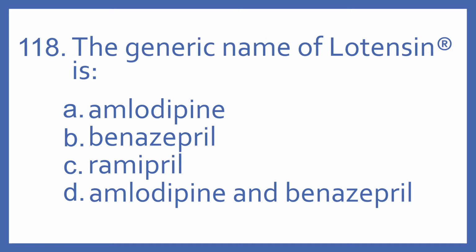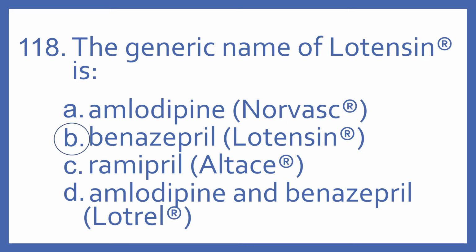Number 118. The generic name of Lotensin is A, amlodipine, B, benazepril, C, ramipril, or D, amlodipine and benazepril. And the answer is B, benazepril. That's the generic name of Lotensin. Amlodipine is the generic name for Norvasc. Ramipril is the generic name for Altace. And amlodipine and benazepril, that's the generic for Lotrel.